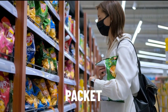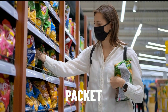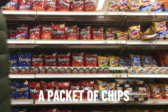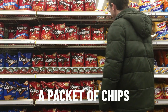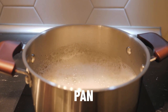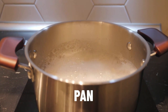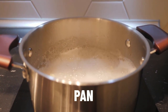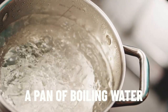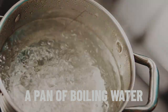Our next container is a packet. Repeat after me. Packet. And one of my favorite packets is a packet of chips. Repeat after me. A packet of chips. Our final container is a pan. Repeat after me. Pan. We could say a pan of boiling water.